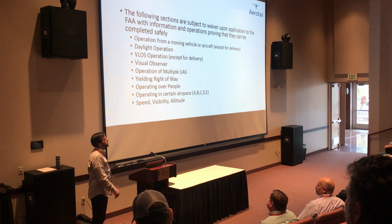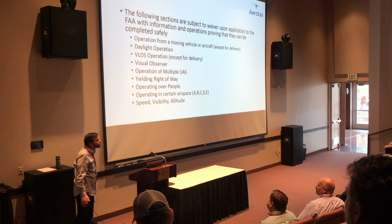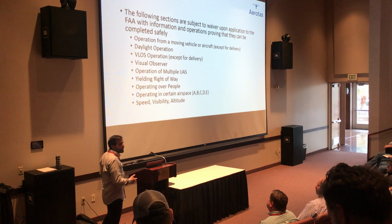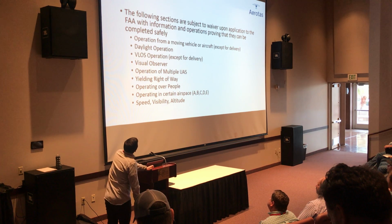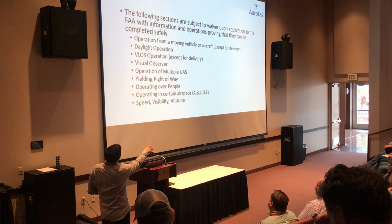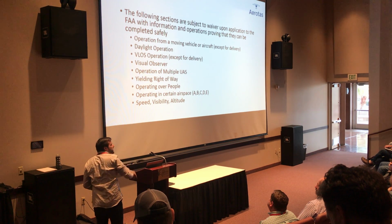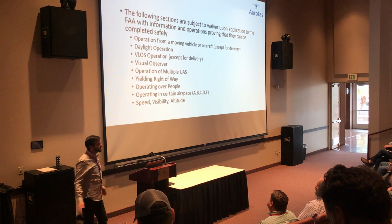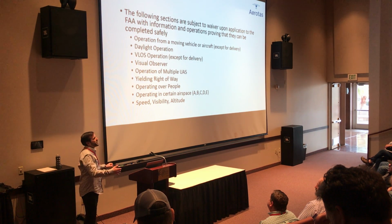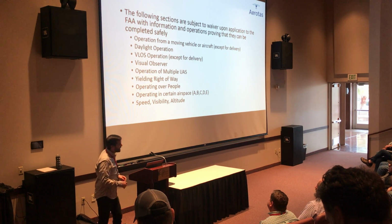In the real world, they're extremely expensive and take months and months and months, and you typically need a specialized lawyer to even get one written up properly. But they will be tested on, because strictly speaking, you can get a waiver. And one of the key lines here is that it requires information and operations proving they can be completed safely, and that is left to the judgment of the administrator. The administrator is what the FAA often refers to itself as, like the administrator of the FAA.